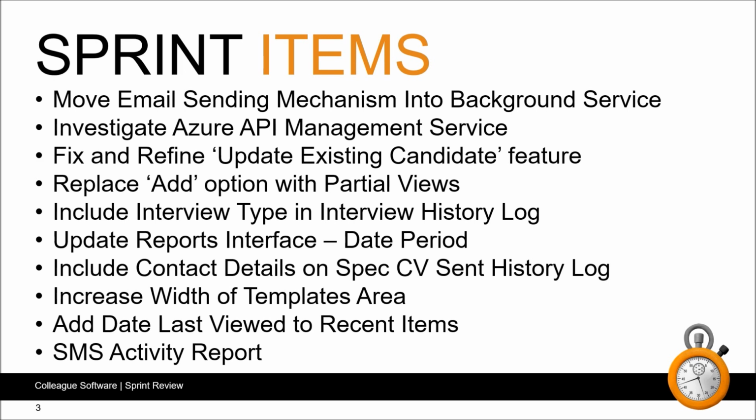The spec CV sent history text has been updated to include the contact details, and the system history types associated with that have been updated to clearly advise the method a CV has been sent. We've increased the width of the templates area to help aid template work in this section. We've added the date last viewed as a column in recent items, and we've written an SMS activity report so that you can see which users have sent SMS messages within a date range.